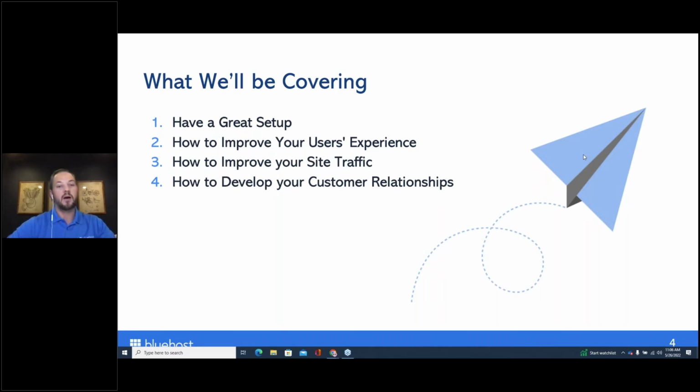Once we've talked about having a great setup and making sure that your user's experience is great, then we'll talk about how to improve the traffic to your site. And once we have traffic to our site, we're going to talk a little bit about how to develop your customer relationships to make sure that your e-commerce store is really moving on all cylinders and performing well. So let's get right into it.